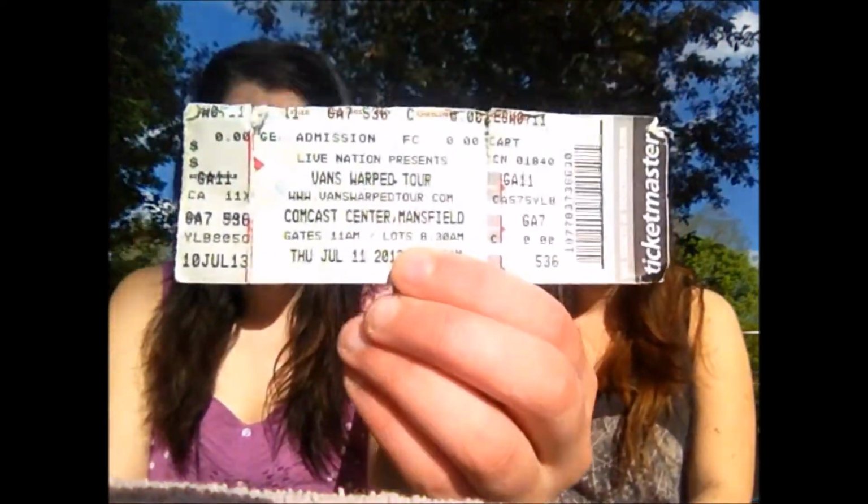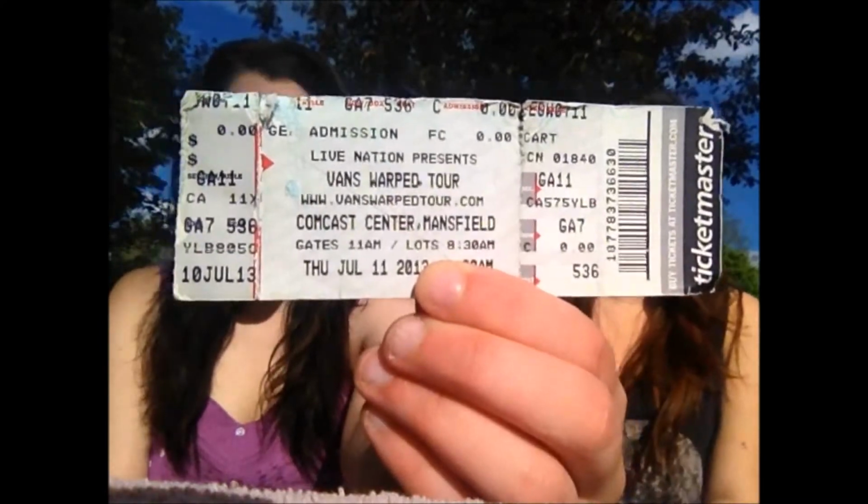So the first thing you're going to need to get into the Vans Warped Tour is a ticket. This is my ticket from last year's Warped Tour, Mansfield, Massachusetts date. And if you don't have a ticket, you can't get into the venue unless you hop the fence, which is highly discouraged.